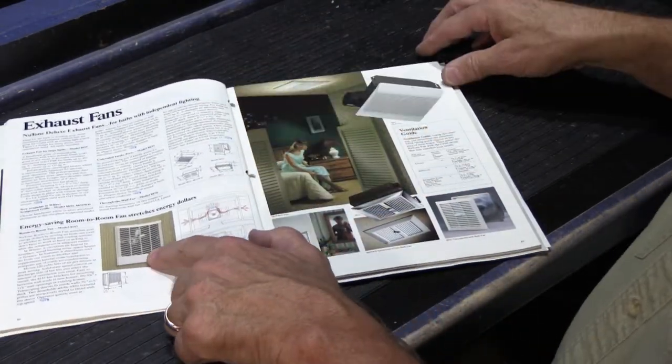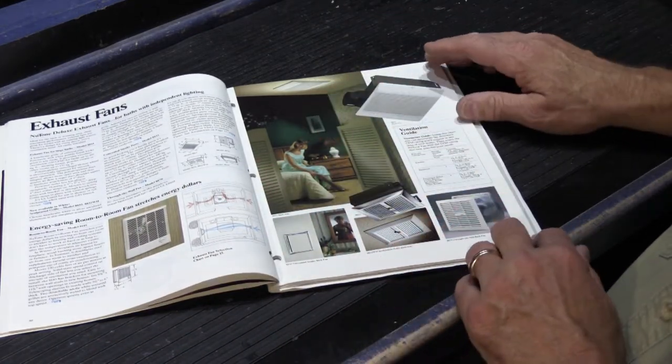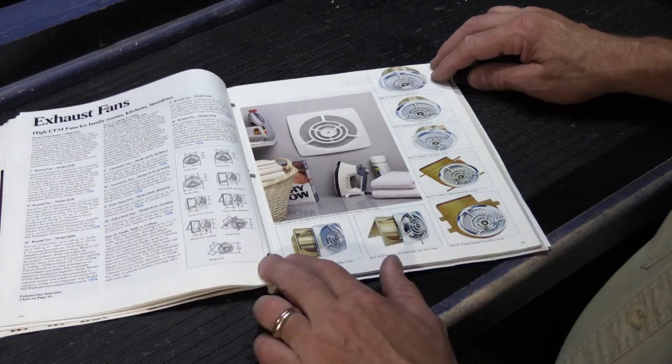Here we have a wall-mounted fan. And again, we're moving towards the back of the catalog, so things become plainer and less expensive. Some basic fans. Here we have what we later would call utility fans.